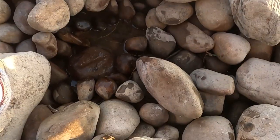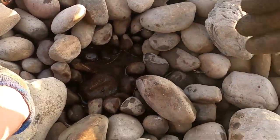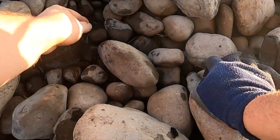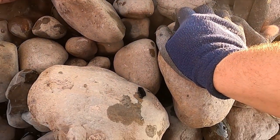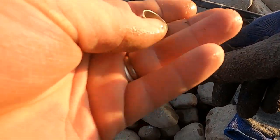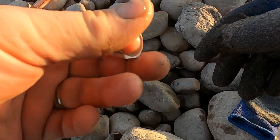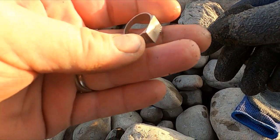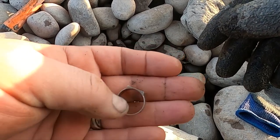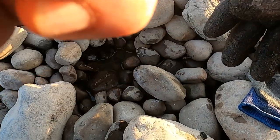Alright, I got a 26 signal down on these rocks and I see a ring. I think it's gonna be silver. Let's see what we got. Oh, that is not silver. That is very light. Tricked me. Well, it's a ring. Let's keep going.